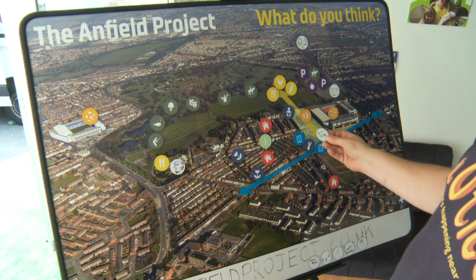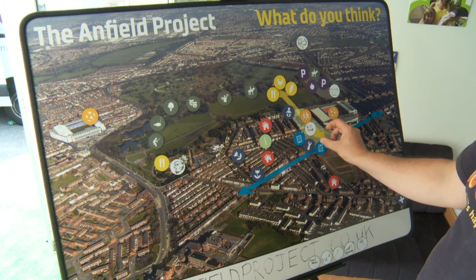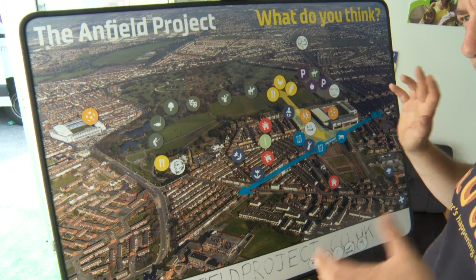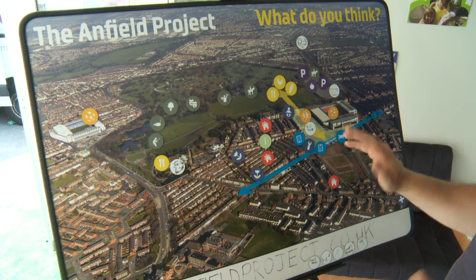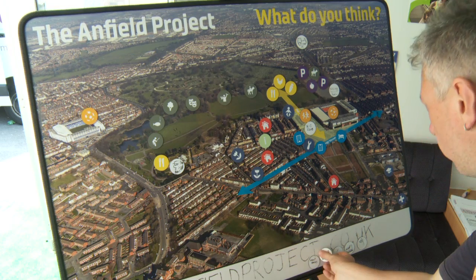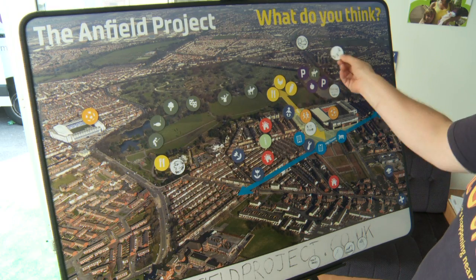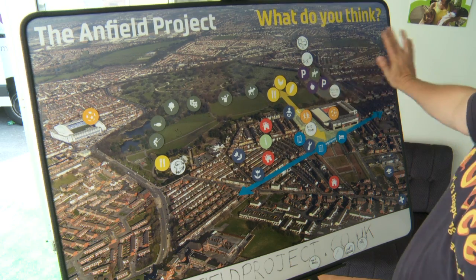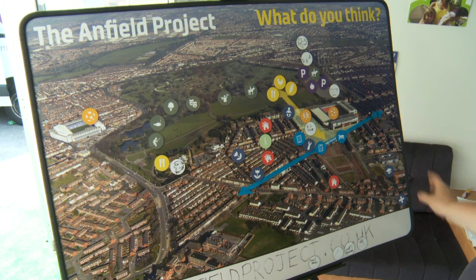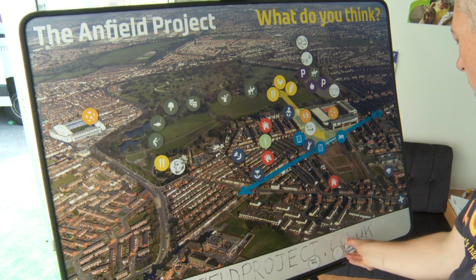Other people have been saying it would be really great to have some provision for children and older kids in the area, particularly around the new site, so that it was somewhere they felt belonged to them and didn't become part of an antisocial behaviour problem. There is some play provision down this end of the park, but very little up at this end, and lots of people who live over here have commented that they would like some play provision in the park over there, and that's something we've been taking on board.